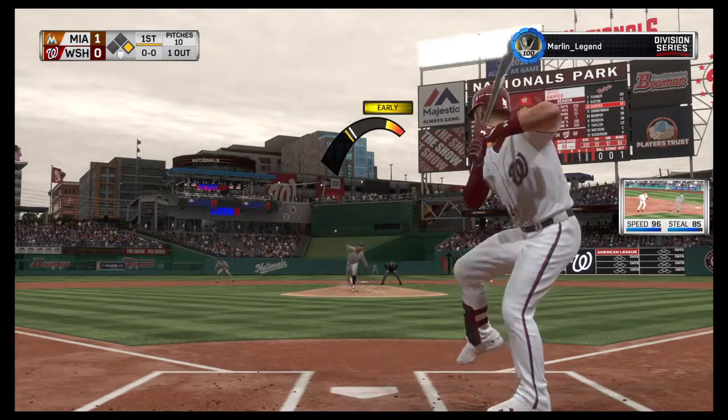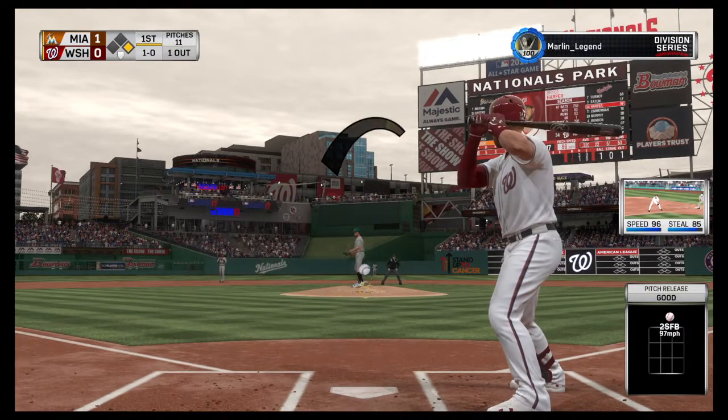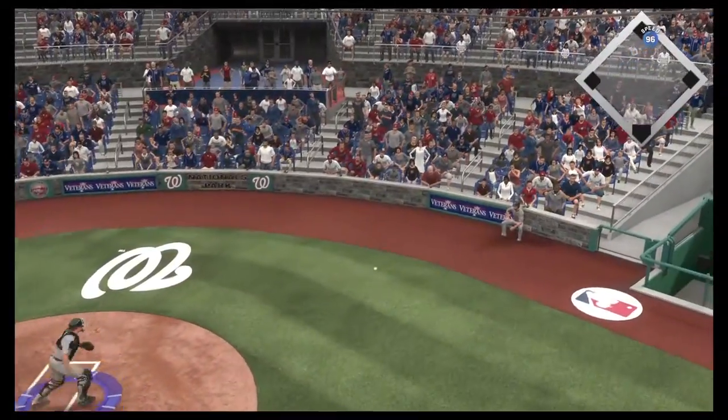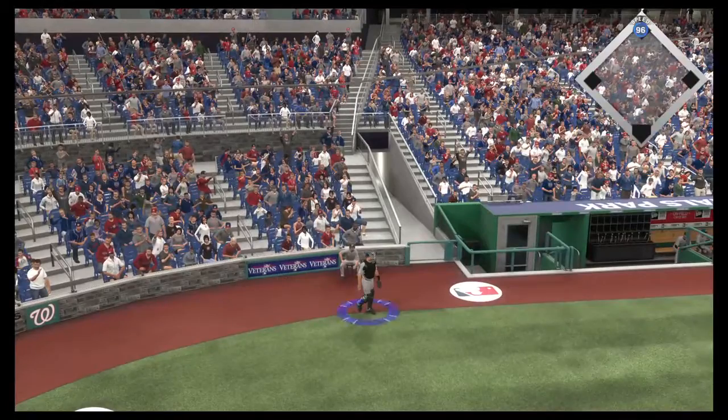He's set. Here it comes. And a neck-high fastball that time. That's a good take on that fastball there. You know he's looking for something up there to drive, but that was just a little above his happy zone. Not everyone has the discipline. And he's into second safely with a stolen base.